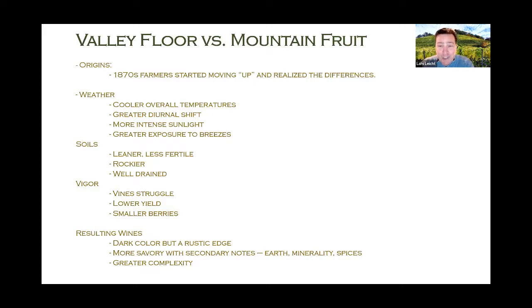It was a real challenge, because, not that mechanization was a big thing in the 1870s, but it didn't offer the possibility of mechanization. It made manual labor a lot more intensive, a lot harder to do. And they wondered if it was worth it, but then they started getting the results and they said, wow, this is pretty distinct. We're getting something pretty special up here. So it could be worth all that work to go literally uphill.